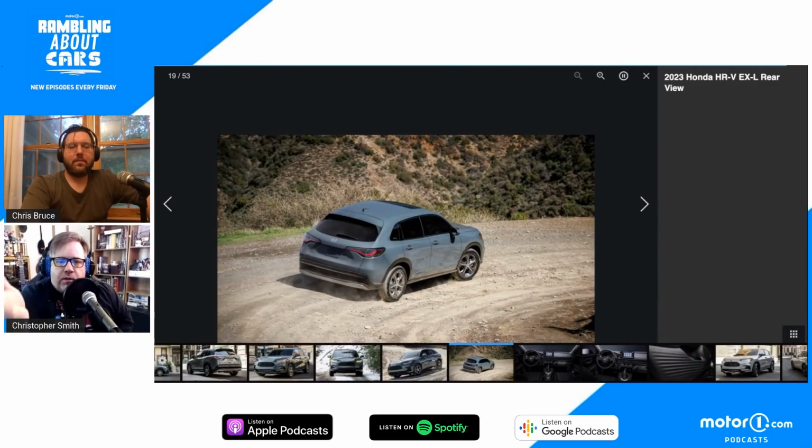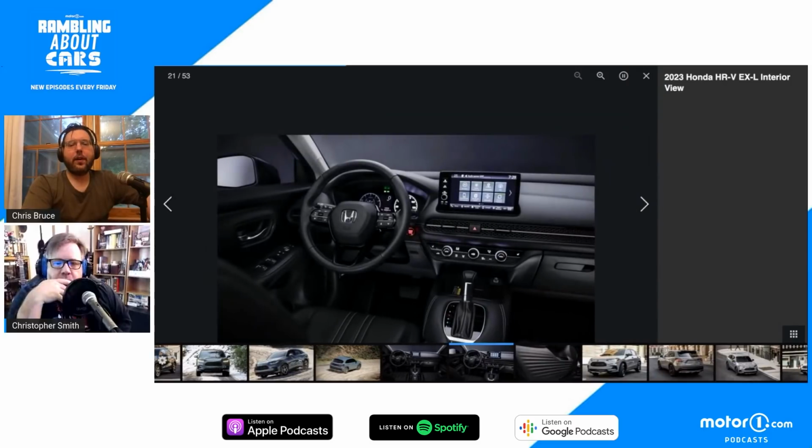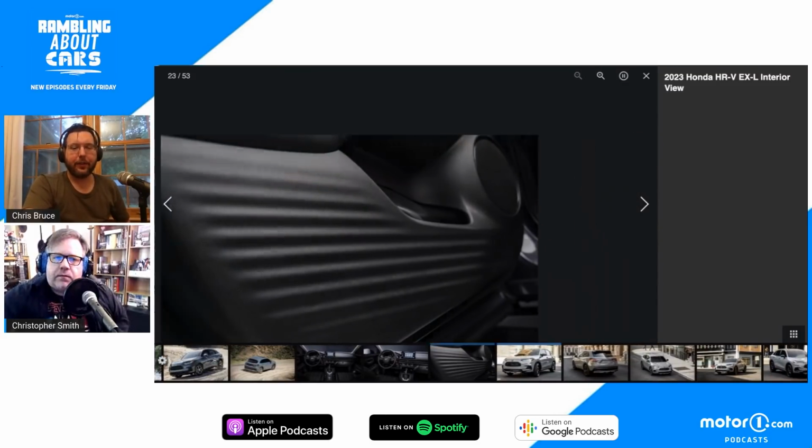The 3/4 rear view. That looks pretty good. It looks kind of aggressive, I think, from that viewpoint. I think that's its best view. I think that's fair. Real quick, want to hit the powertrain. You get a 2-liter naturally aspirated 4-cylinder, making 158 horsepower, 138 pound-feet of torque, and running through a CVT.